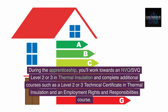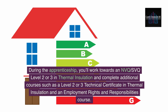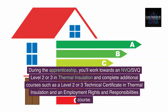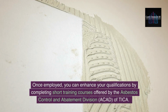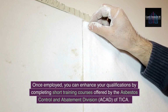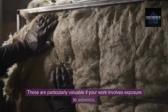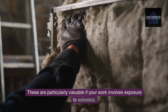During the apprenticeship, you'll work towards an NVQ, SVQ Level 2 or 3 in thermal insulation and complete additional courses such as a Level 2 or 3 technical certificate in thermal insulation and an employment rights and responsibilities course. Once employed, you can enhance your qualifications by completing short training courses offered by the Asbestos Control and Abatement Division, ACAD, of TICA. These are particularly valuable if your work involves exposure to asbestos.